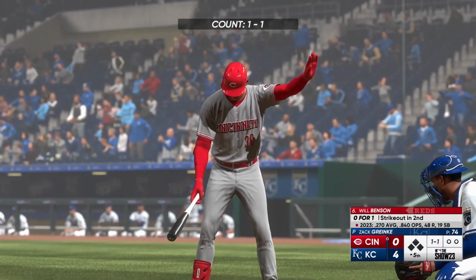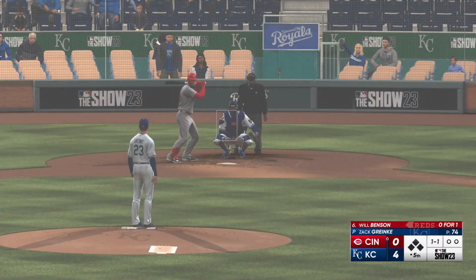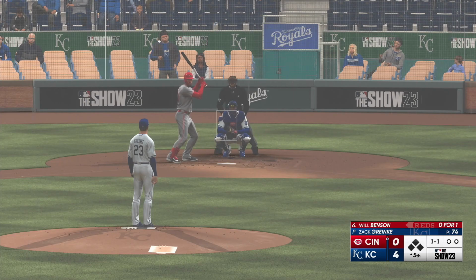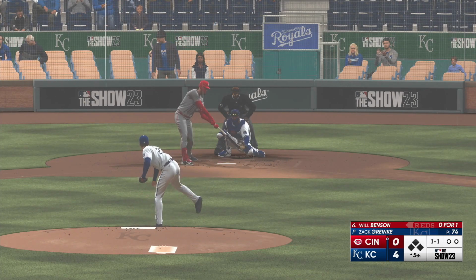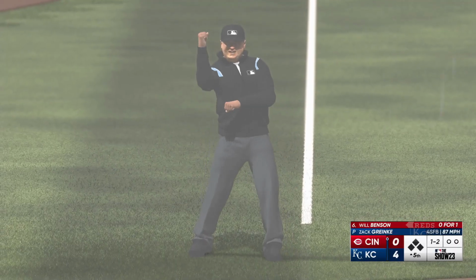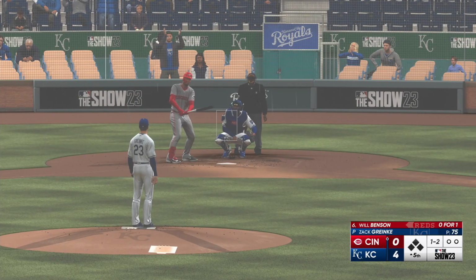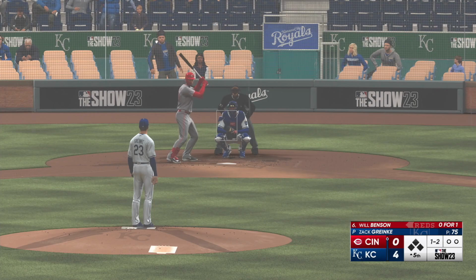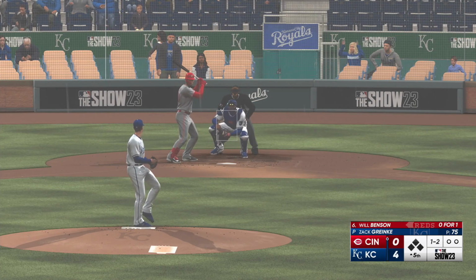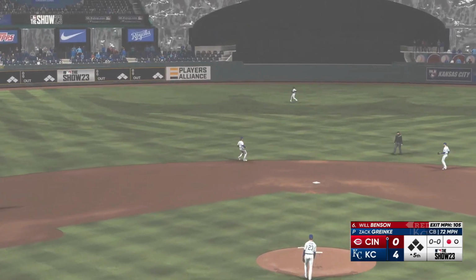In now for the Reds, Will Benson. Number 30, Will Benson. Tries to check his swing. Now a look to third, and he went around. That's ruled a swing. Right-hander kicks, deals. Line drive to short and caught.